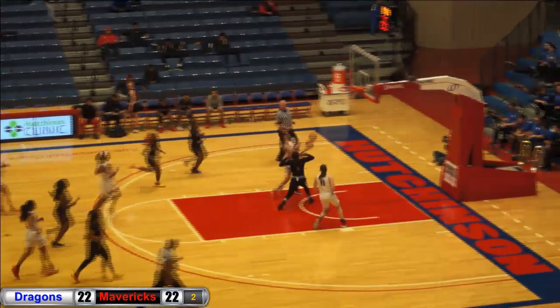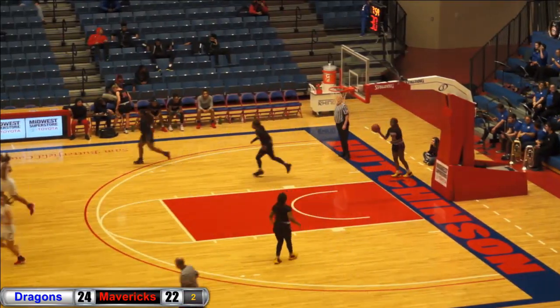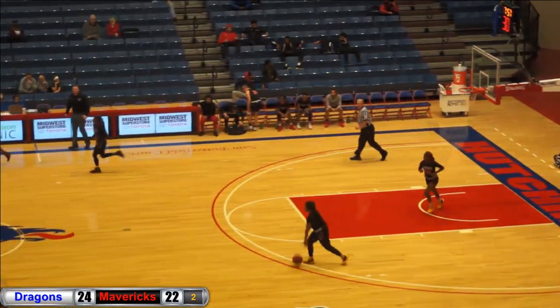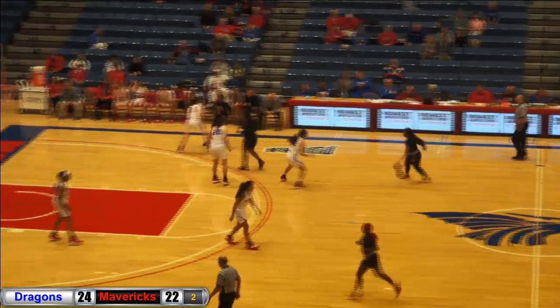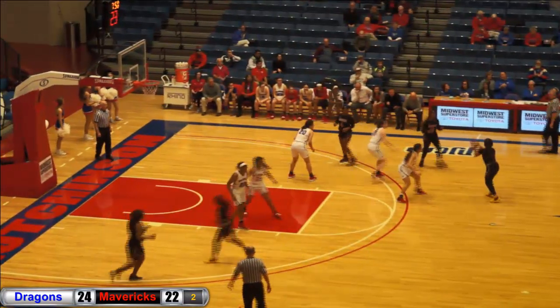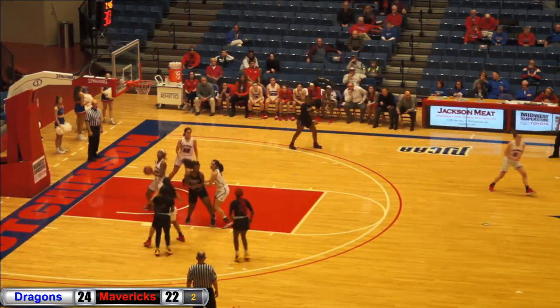Here comes Schimmel on the dribble. She'll take it all the way on the left side. Head fakes. Goes up with the layup. Got it. Schimmel with the basket, and Hutchinson back up 24-22. Nice drive by Milan. They had to make her commit. And she finally did, but to the defender, to a different person, and Milan was able to put it up and in. There's a 3 by Fly, and rims off no good.